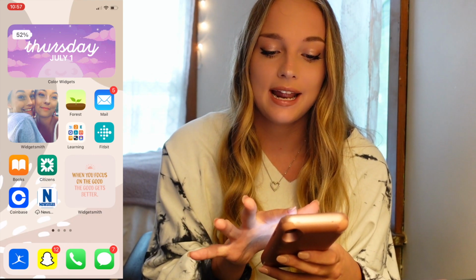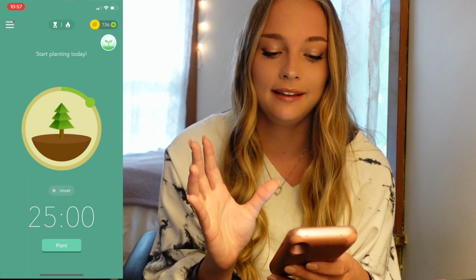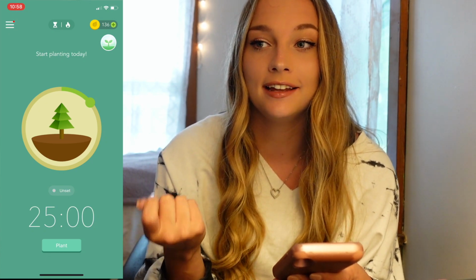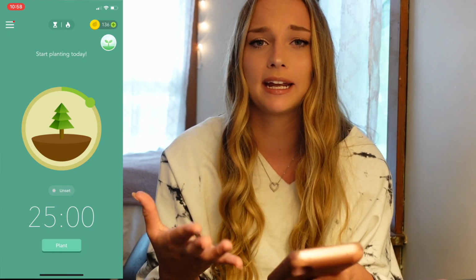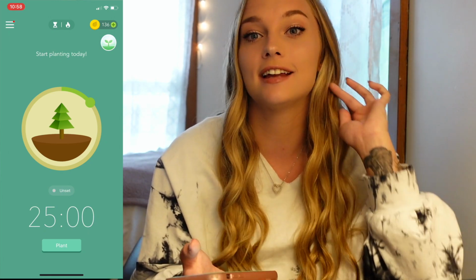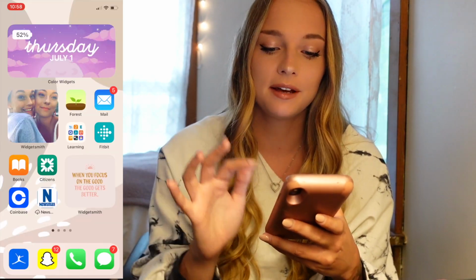Then over to the right, I have the Forest app. I don't know if anybody has the Forest app. It's amazing. It's basically you plant a tree, and if you go off of the app or try to go on your phone, it's gonna make the tree die, and it makes you really sad because you really feel like you're making an actual tree die. So me and my friends like to use this if we're out to eat or something, or if you need to study or whatever. It's just amazing. You guys should get it. I think it's free. So then obviously we have the Mail app.